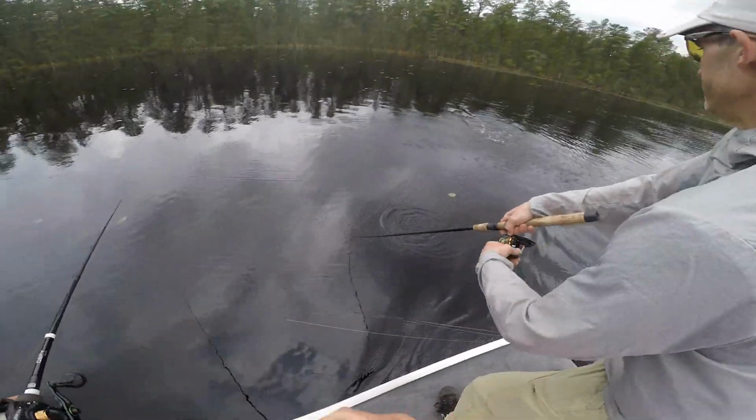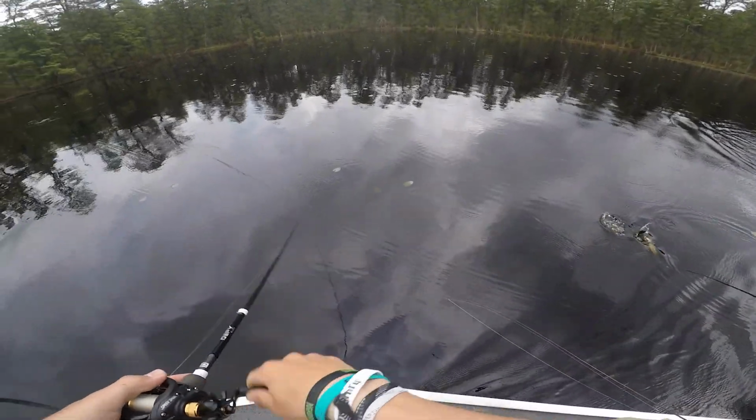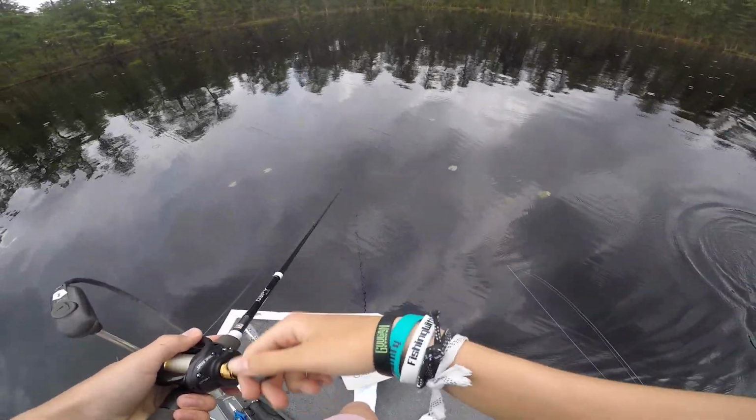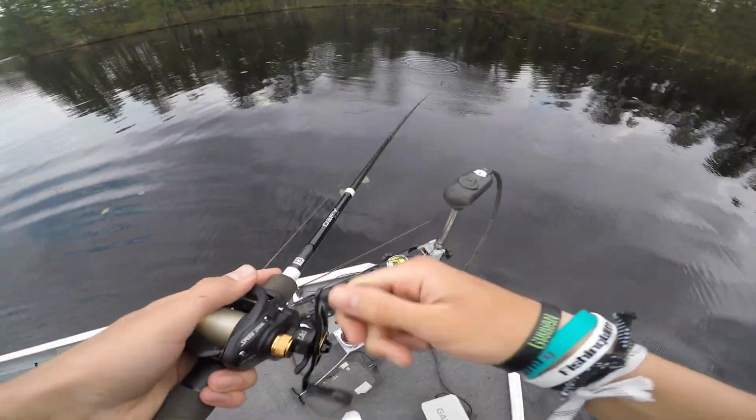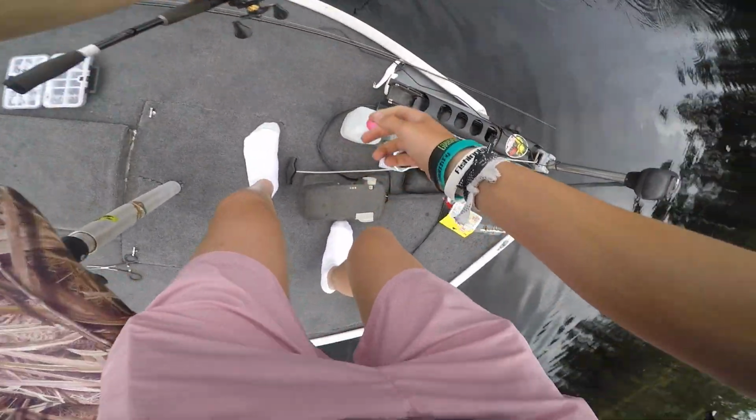Dude, what? I just had... Did you see it? I just had a fish chase. Yeah, there he is again. He's so tiny. I need my popper. Dude, he is so aggressive, yet so tiny.